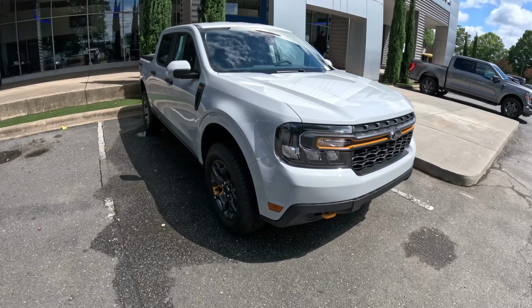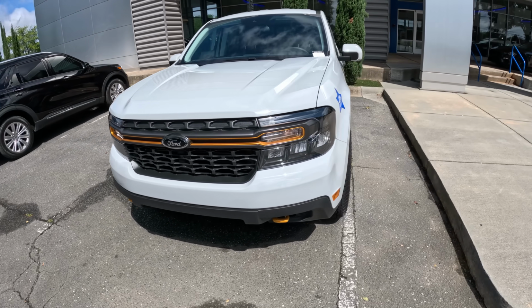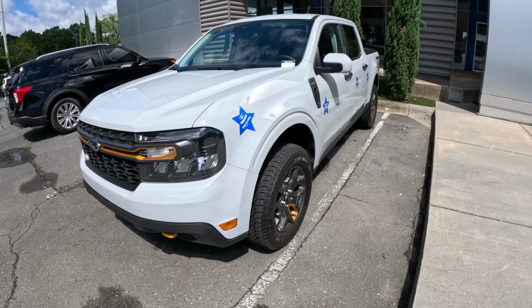But this is a 2023 Maverick XLT Tremor Edition, all-wheel drive. MSRP on it is $34,195. They have an uplift fee, whatever that is, of $6,000. So total price here, if I can get it, is $40,195 for this Ford Maverick. All right, so it's true, they do exist. There's ones brand new. They've got an extra charge of $6,000, but if you want to buy one, it looks like you can find one if you just get to the right place.